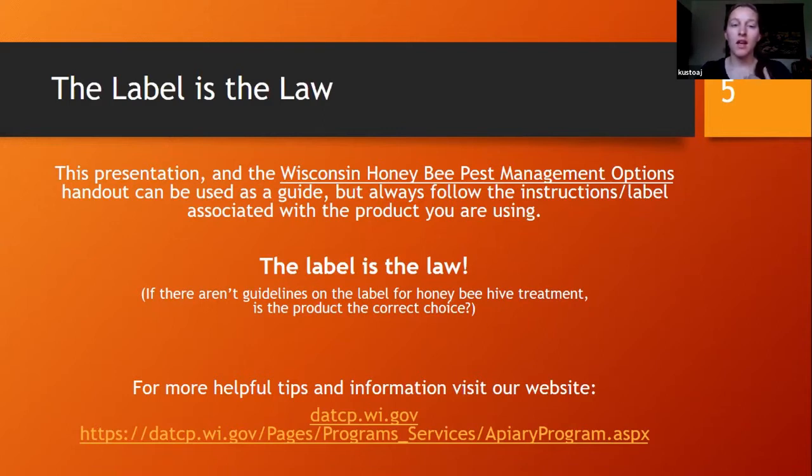Another thing I want to point out is if there aren't guidelines on the label for honeybee hive management, is the product the correct choice? And the answer is no, because if it hasn't been approved for use in your honeybee hive, then don't use it. There's a reason, either they're still doing research on it or it just hasn't been approved for one reason or another. And then I also listed again our website, the DATCP, that's Department of Agriculture, Trade and Consumer Protection. If you Google Wisconsin Department of Agriculture, you'll find our website. And like I said before, if you type honeybee or apiary in the search engine, we have a lot of really great resources for you on our website that can help you figure out hive issues.